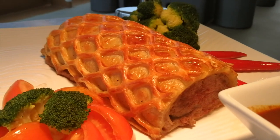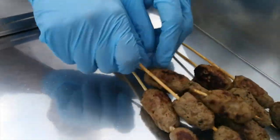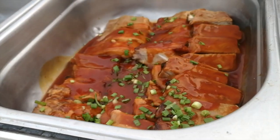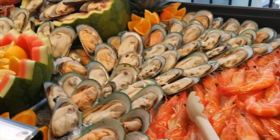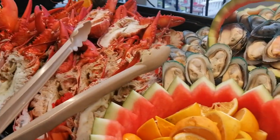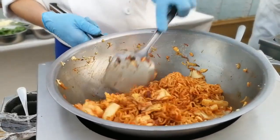There's a lot of things going on. Number one, I saw the Beef Wellington. The Beef Wellington looks gorgeous. Looks gorgeously cut. I saw some really good-looking beef kebabs. And we had baby back ribs. And oh, nice. There is a wide array of seafood to choose from. Sweet prawns, green mussels, and Boston lobster. This is wok fried Korean seafood noodles.